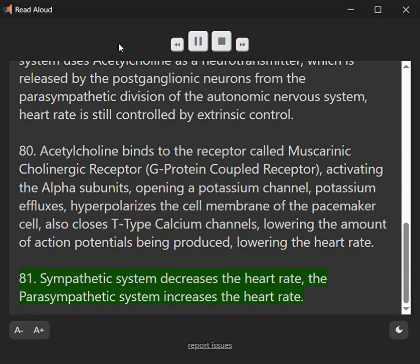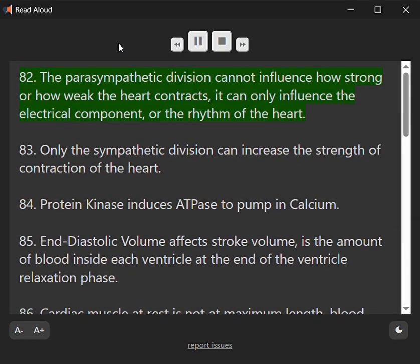81. Sympathetic system decreases the heart rate, the parasympathetic system increases the heart rate. 82. The parasympathetic division cannot influence how strong or how weak the heart contracts, it can only influence the electrical component, or the rhythm of the heart. 83. Only the sympathetic division can increase the strength of contraction of the heart. 84. Protein kinase induces adipostate to pump in calcium.